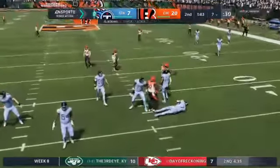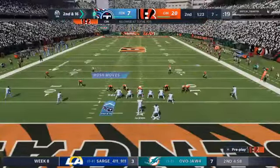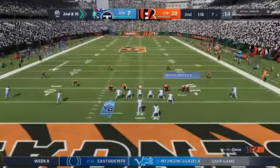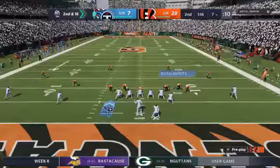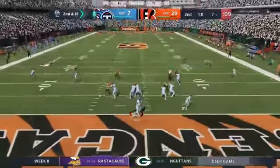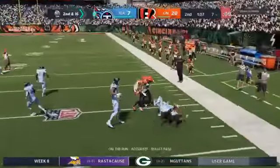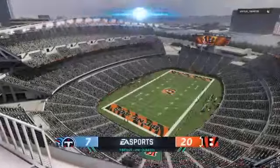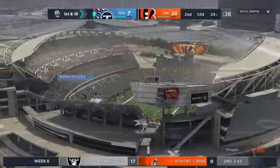Taken down back at his own 7. Geno Atkins got home that time. Protection certainly going to need to be a bit better here on 2nd and 16. From the gun, Jackson escaping the pressure right. He's got it complete. Derrick Henry. And he's dropped just shy of the 25 at the 24. The Titans going to use the first of their timeouts.